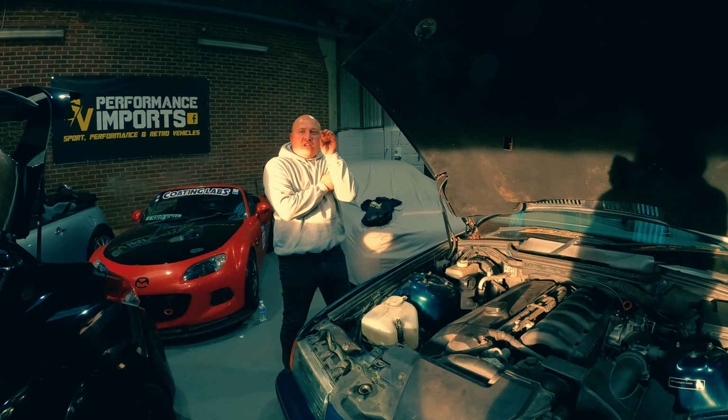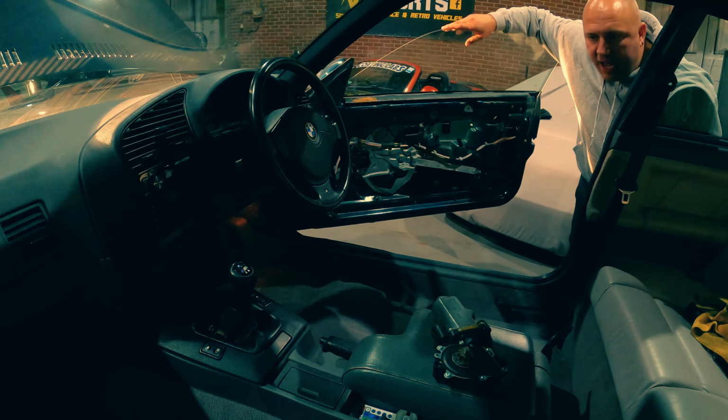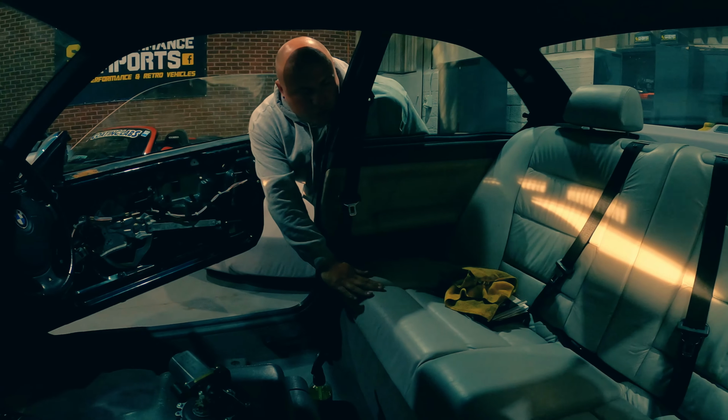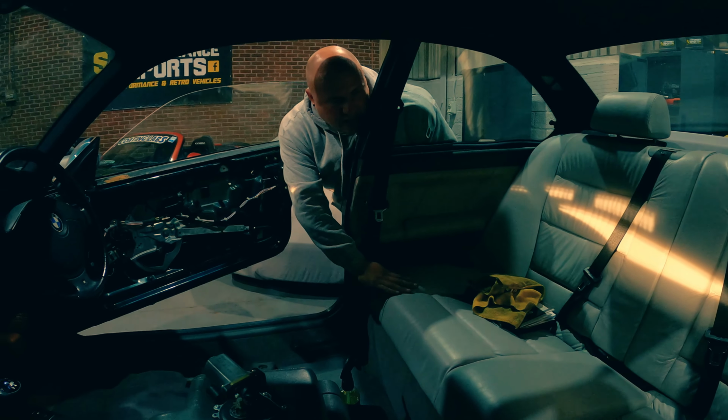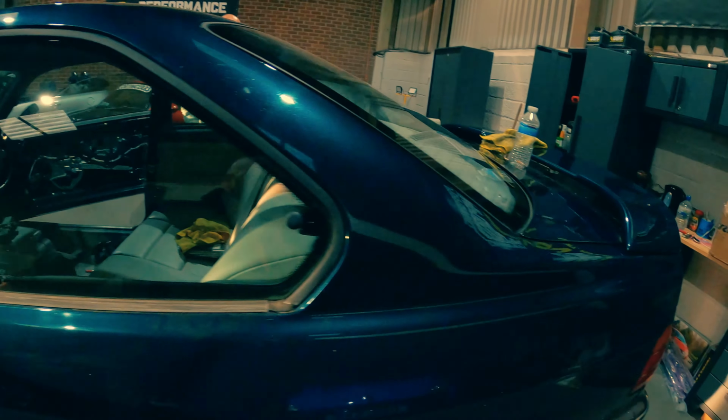Carpets have actually come up quite clean. They were pretty dirty. I spent a good hour and a half in here with a hot wet vac, sorry, and they have come up really, really nice. The back seats don't even look like they've had a lot of use. They're quite good. Obviously, we need to change the window motor because that's knackered, but you've got a new one there. But generally, I think she's quite nice. She is.